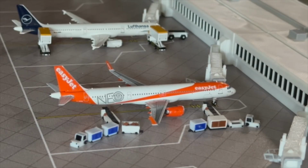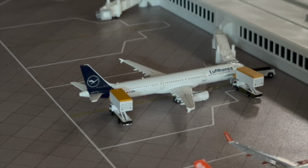Right next to the EasyJet, we have a Lufthansa Airbus A321. This aircraft is getting catering on board as it's about to be ready to make its departure out to Frankfurt, Germany, which is a once daily flight.